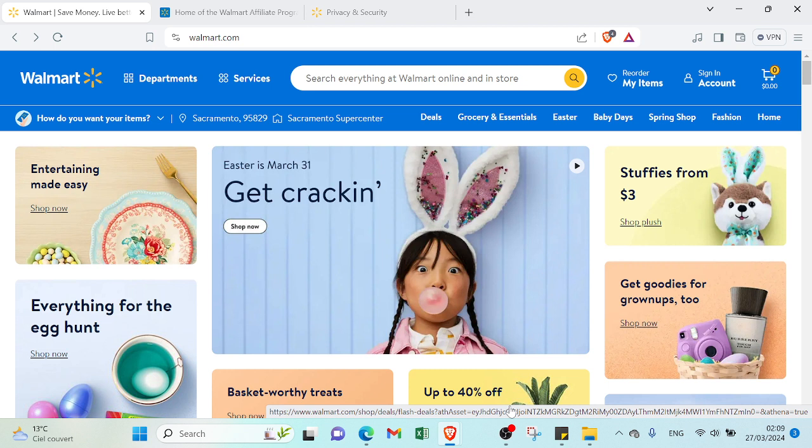For people who don't know what the Walmart affiliate program is, it's a marketing initiative offered by Walmart that allows you to earn commission by promoting Walmart products on your website, blog, or social media channels. Participants in the program, known as affiliates, receive unique tracker links that they can use to promote Walmart's vast range of products. When a customer makes a purchase through an affiliate link, the affiliate earns a commission on the sale.